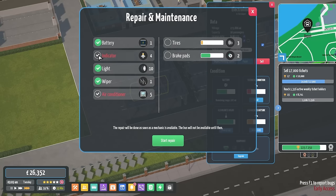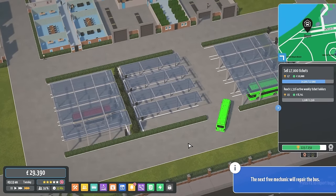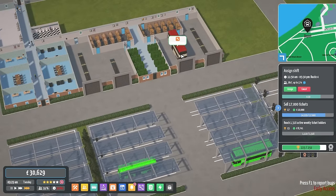New air conditioner, new indicator. Okay, I might as well replace the tires because they'll be on their way out soon anyway. And then we'll see what we can do with the assignments on that. Oh, it's coming in now. I might not even have time to paint the bus.